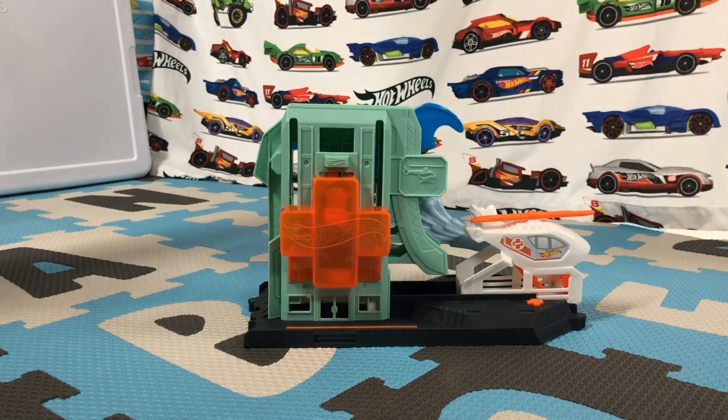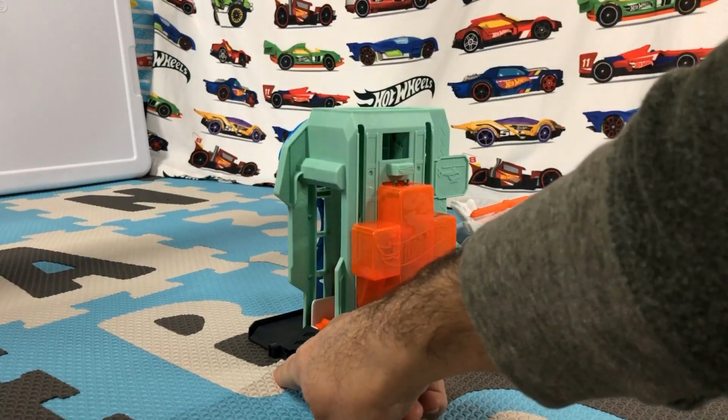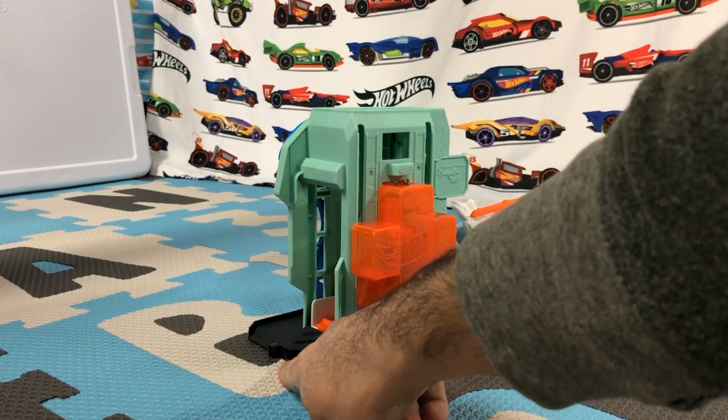This is the Hot Wheels City Bat Blitz Hospital Attack playset. That's a real mouthful there. So this one's kind of cool. It's unique from the other sets because it doesn't have dinosaurs and things like that like a lot of the other sets have. So with this track, there are two openings for Hot Wheels track pieces.